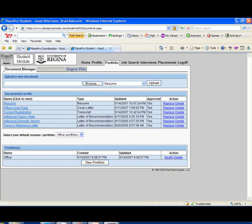Uploading your documents will be covered in the Place Pro session. However, we ask that you convert your transcript after downloading to a PDF format to avoid formatting errors during the upload process.